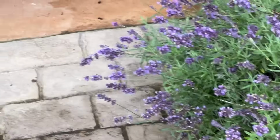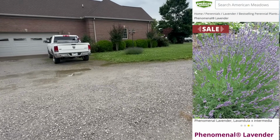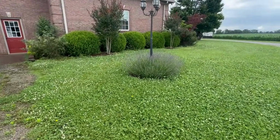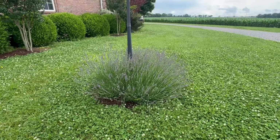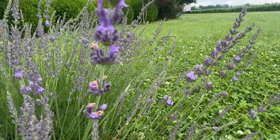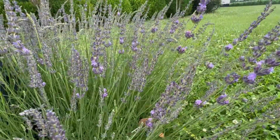Now if you'll look over here where my lamppost is, I have the phenomenal lavender growing, and it has really just started. Now the habit of this one I really love. It's just very ethereal and wispy, and it's just now really getting started. You can see on this side some blooms. But the scent is amazing.